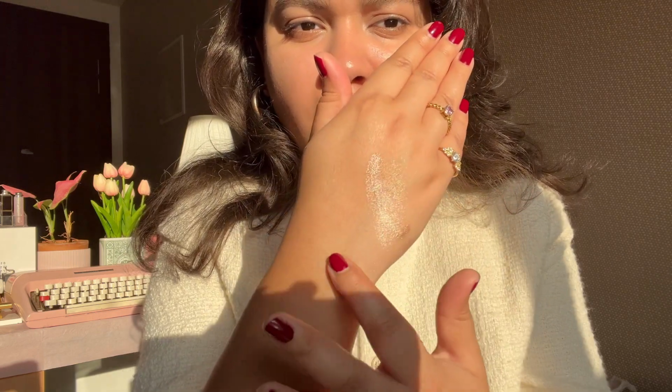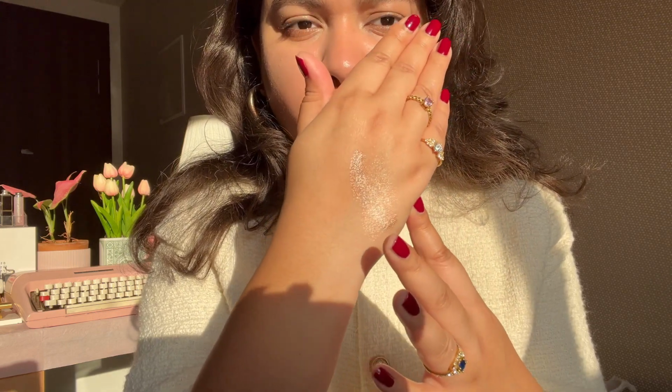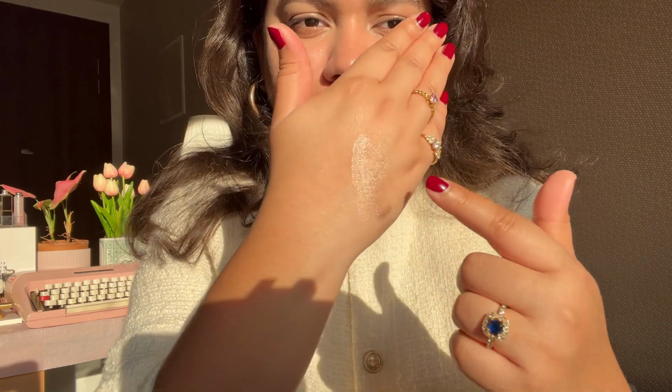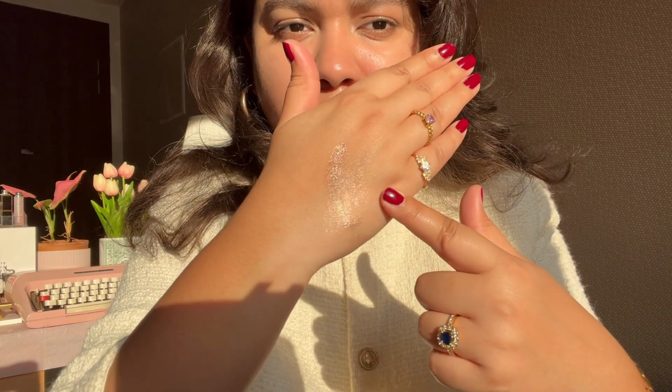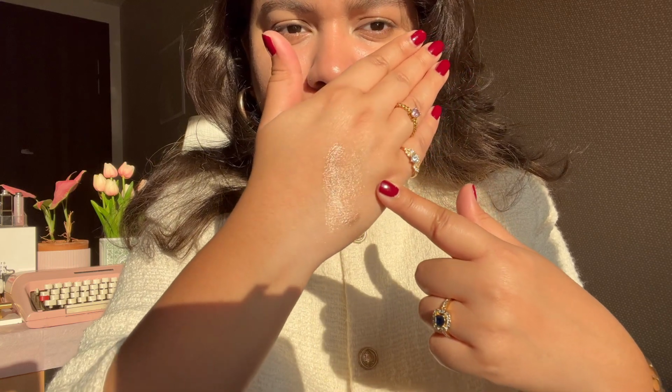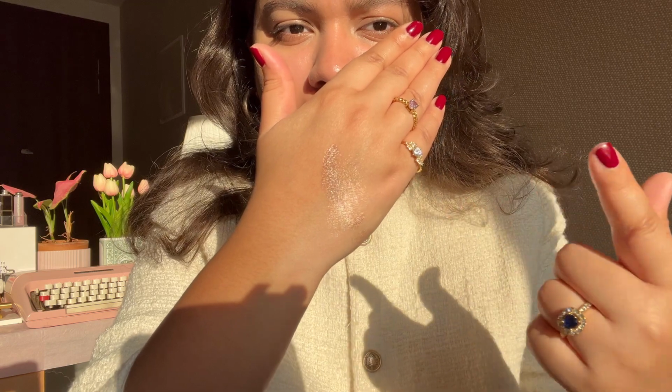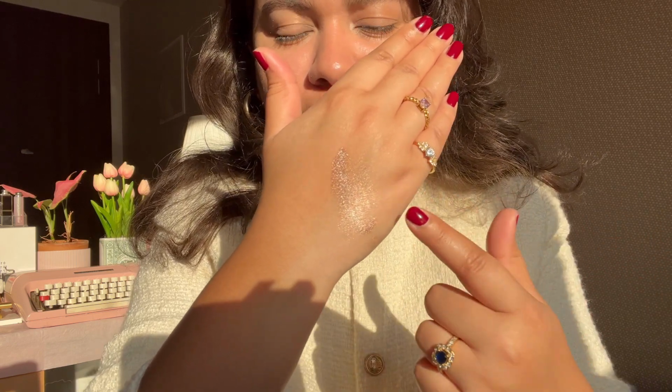I haven't tried out other highlights, so I'm not sure if the formula is consistent across different shades, but this one has my stamp of approval. It's gorgeous. If you love cream eyeshadows, I highly recommend that you try this one out.